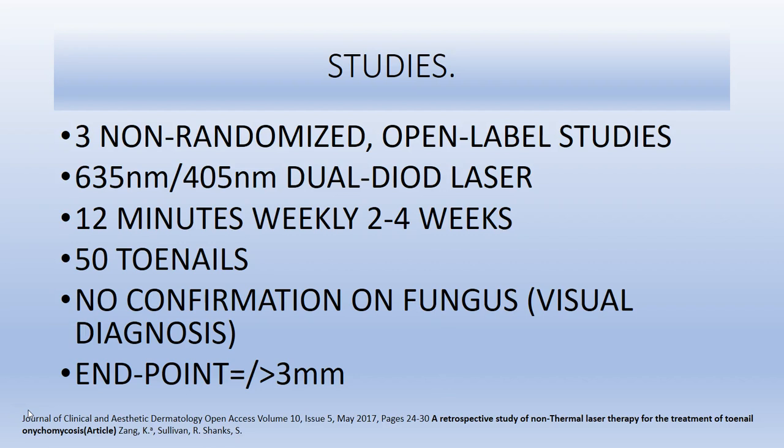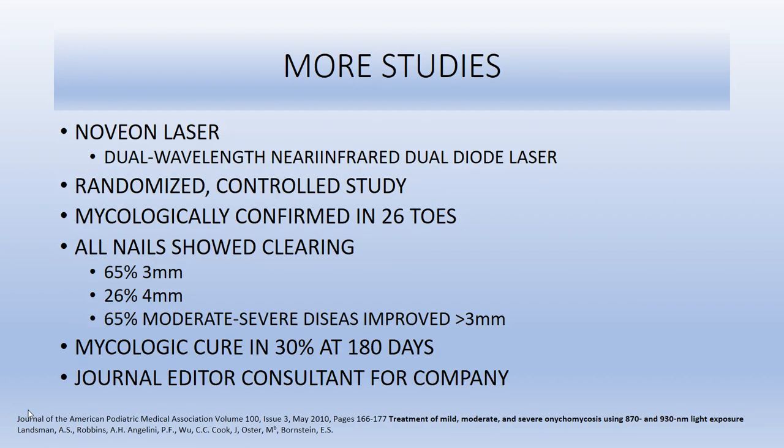Looking at some other studies that are available, we have the use of non-thermal laser therapy in 3 randomized open-label studies. No confirmatory fungal studies. The studies involve strictly visual diagnosis. Again, other studies looking at, in this case, the Novion laser, and looking at rates of cure, the mycologic cure rate was only 30% at 160 days. And again, a journal editor who is a consultant for the company.